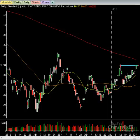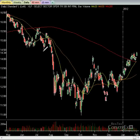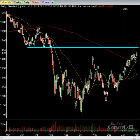And last but not least, I think we should take a look at the XLF. XLF has just had an amazing move, kind of mimics the JP Morgan chart, which makes sense. But again, if you want to know where the top on this XLF will probably be, it's actually pretty close, but not quite achieved yet. So again, Goldman's hitting resistance, but some of these other financials may have just a little bit more in them.